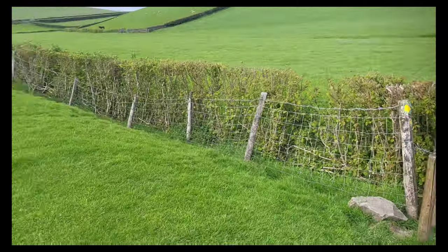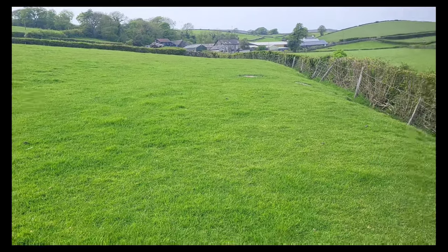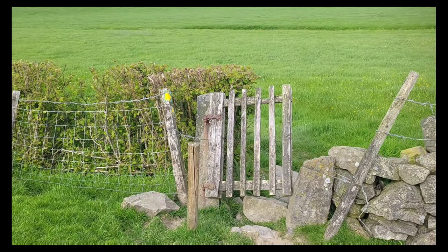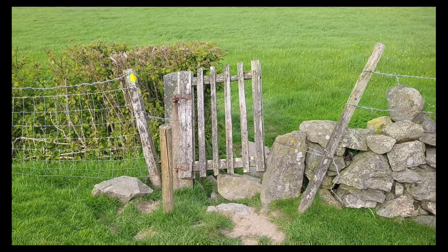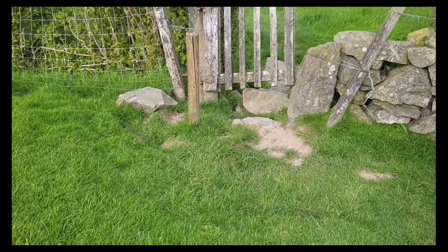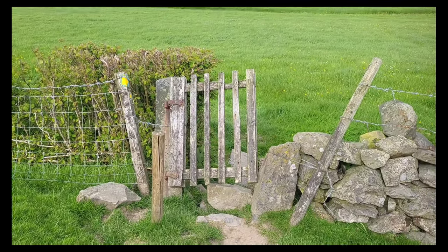I was just walking through this field and I stopped. I thought, which way do you go? And I turned round and there was a gate there which way you go through. How lucky with that, because I had to walk right past. Anyway, we're cracking on. We're about 2 miles in, doing all right. I'll update you in a bit.